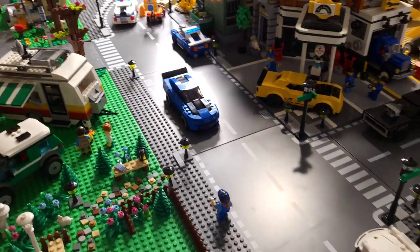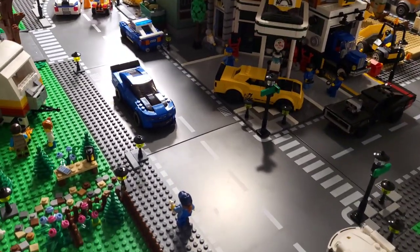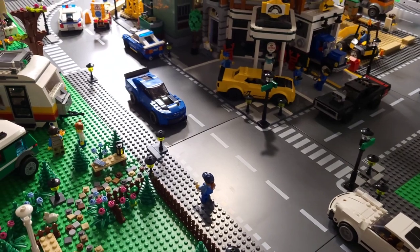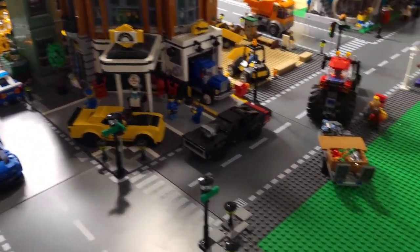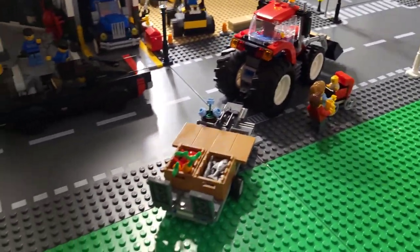Right here on, I don't know, maybe 2nd Street, whatever this street is called. I haven't named this long street here. We have the corner garage, and you can see there's a gathering of the Speed Champ vehicles that we have right now. These are all the muscle cars, exotic cars, just the cool cars that we have here in Bricksville. You can see the farmer's market leaving. Almost ran over that family, honestly. That's pretty close there.